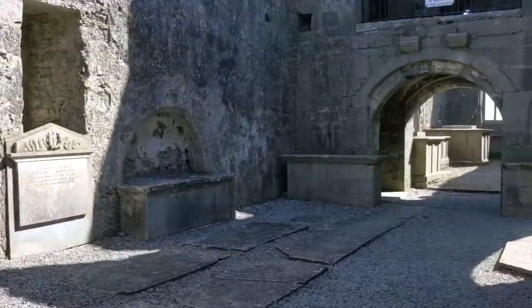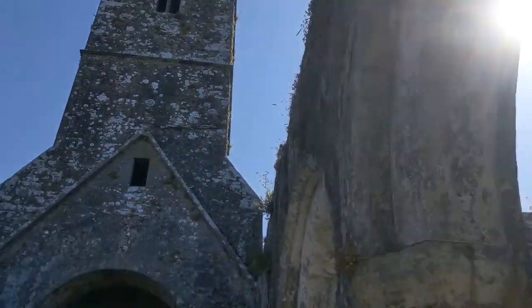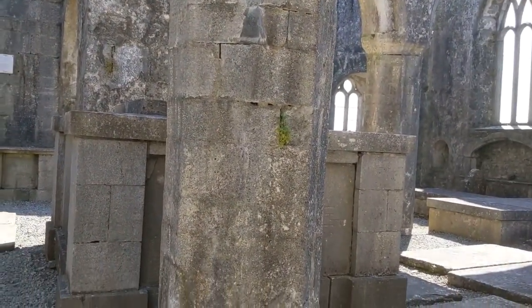And there is actually a huge tower going up and over there, and just amazing things. So it's really incredible. But I'm going to shut this off now and go on the rest of the tour and film more when I see more.